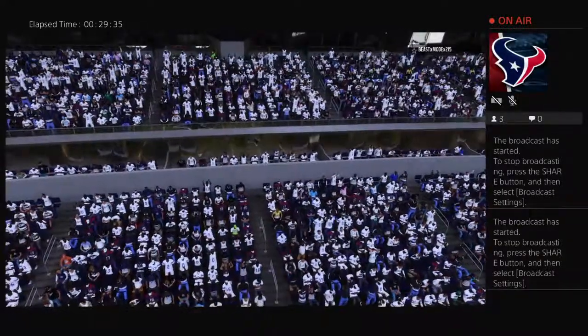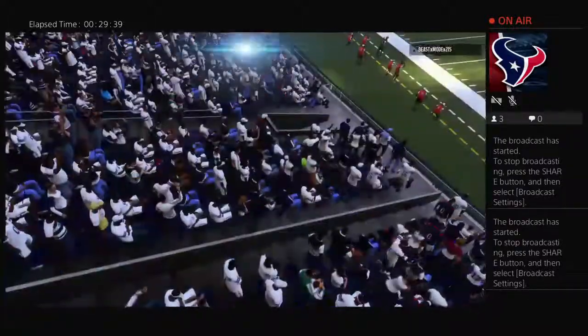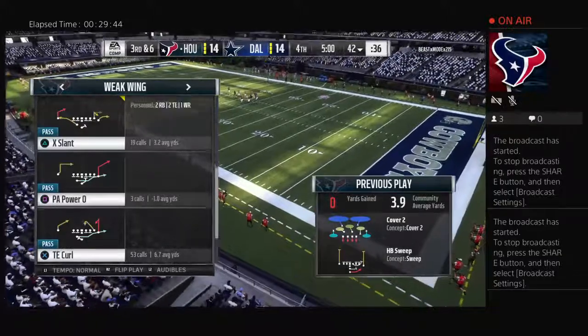Yeah, sometimes you've got to just figure out where you're going to go, and sometimes you just have to take it to another spot. In trying to get it outside, the defensive pursuit was there and just ran him down.